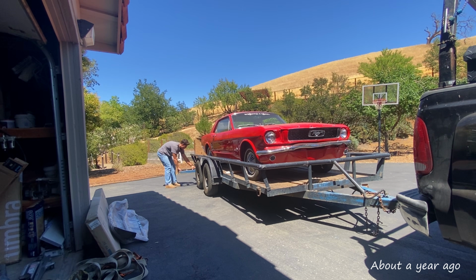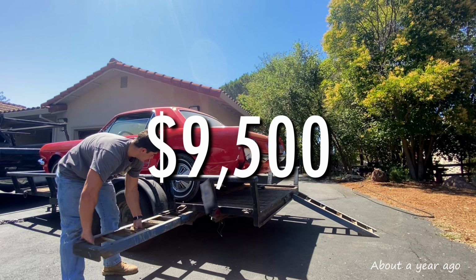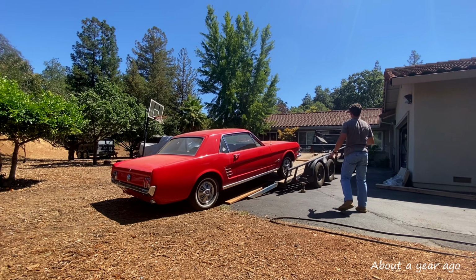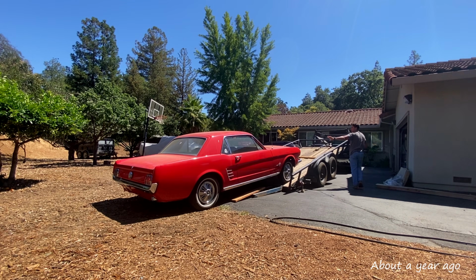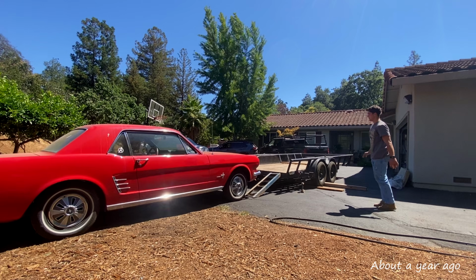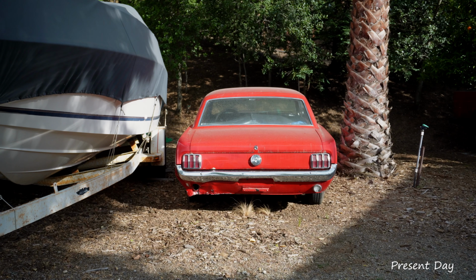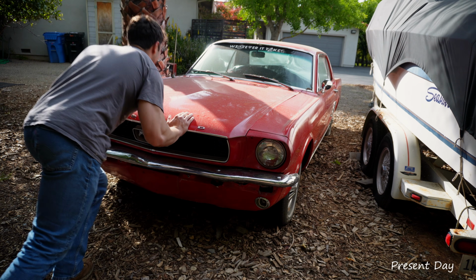About a year ago, I bought this 1966 Ford Mustang for $9,500. The original plan was to do some minor work to it and flip it for quick cash. That was the plan until... Don't stop, don't move. Let me pull the truck forward. A sketchy car unload. After that, I just parked it in the side yard where it's been sitting ever since. But today, we changed that.